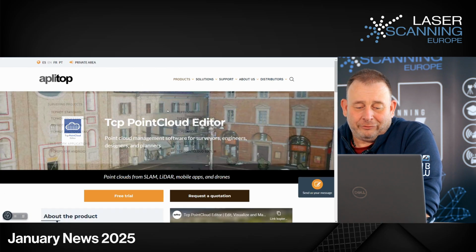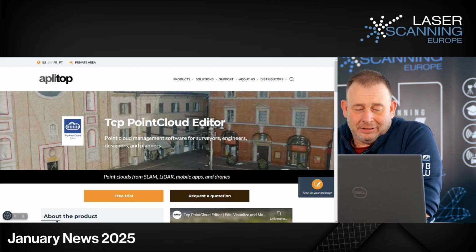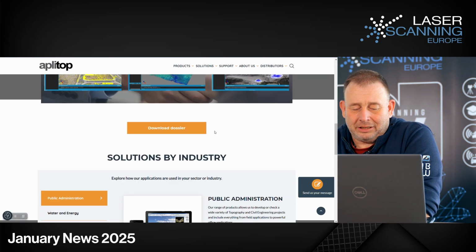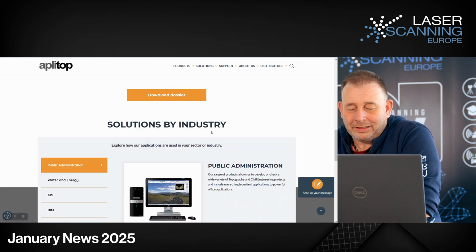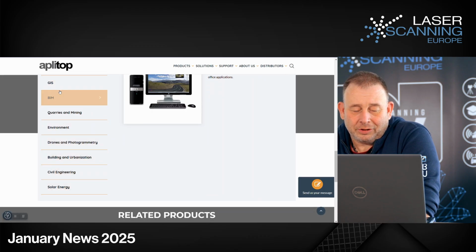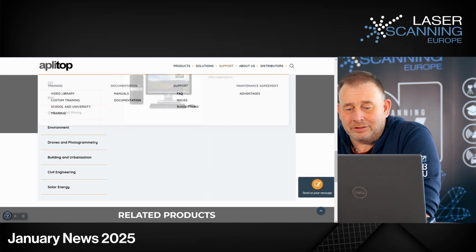Then we have more software. We have Aplitop. I think they're coming from Spain, and they have the TCP point cloud editor, and this is software that can use data from SLAM, LiDAR, mobile apps, and drones. It's also an all-in-one solution, they say, and they also have a cloud solution to share data. You see the applications they like to cover: GIS, BIM, queries, mining, environment, drones, building, civil engineering, and solar energy.